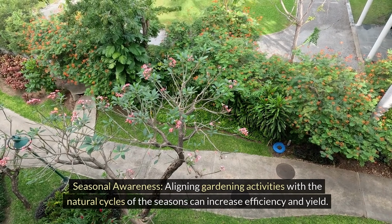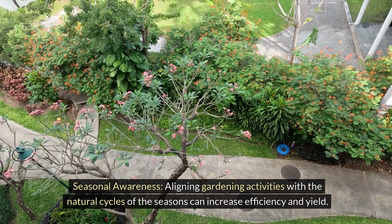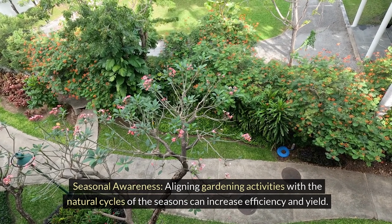Seasonal awareness. Aligning gardening activities with the natural cycles of the seasons can increase efficiency and yield.